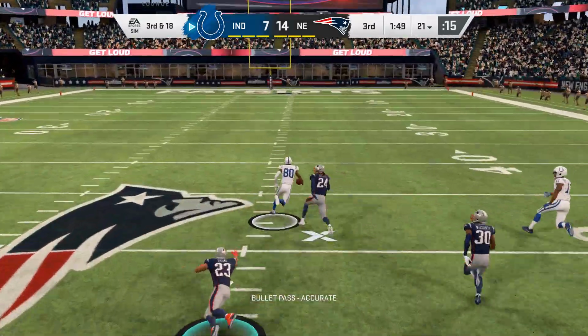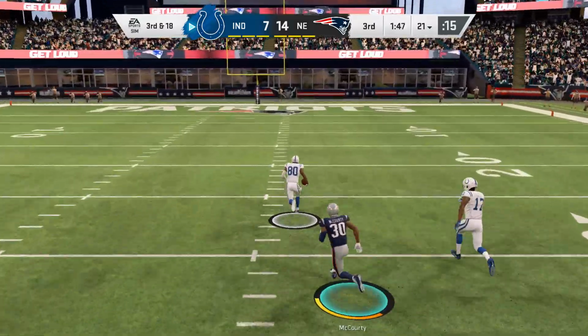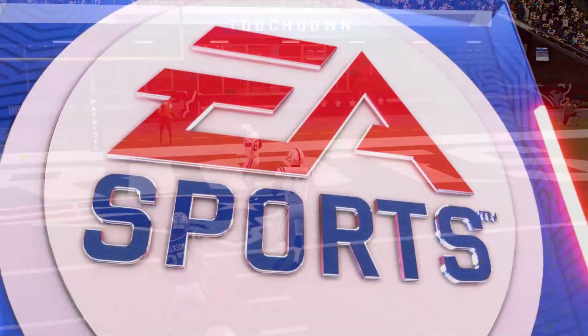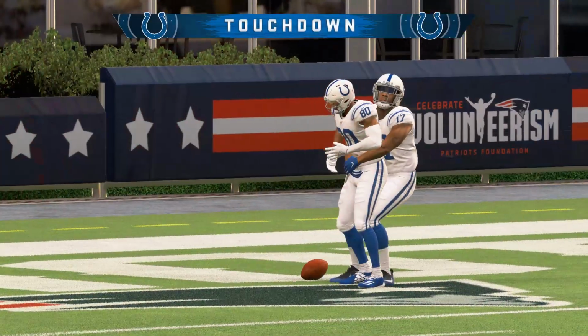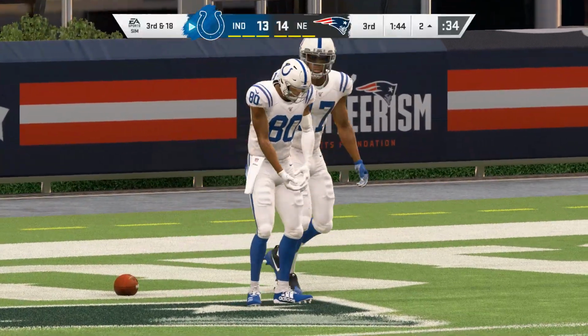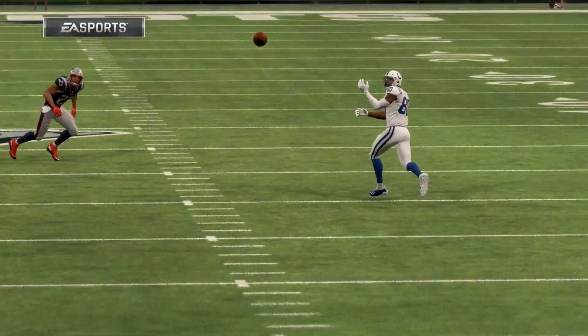Back to throw, Luck. And he's got Rodgers. The 20, 10, touchdown, Indianapolis. Chester Rodgers, 79 yards, as they are an extra point away now from tying this football game.